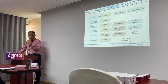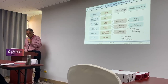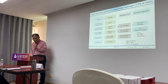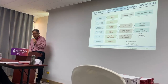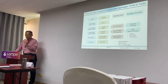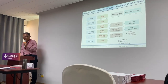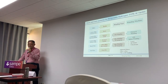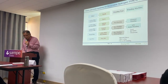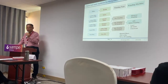Okay, in our research, we consider many different types of fibers, and even for the carbon fiber, we use T700 and also Hyosung and many other fibers. For resin, regular epoxy, and Arkema Elium is a very interesting resin. It's a thermoplastic but liquid, so we can use wet winding. And Swancor and Aditya Birla, as I said, their product is an epoxy but recyclable. They recently developed a very important resin system. And also PPS, PA6, PA11, or PA12 for thermoplastic resin.